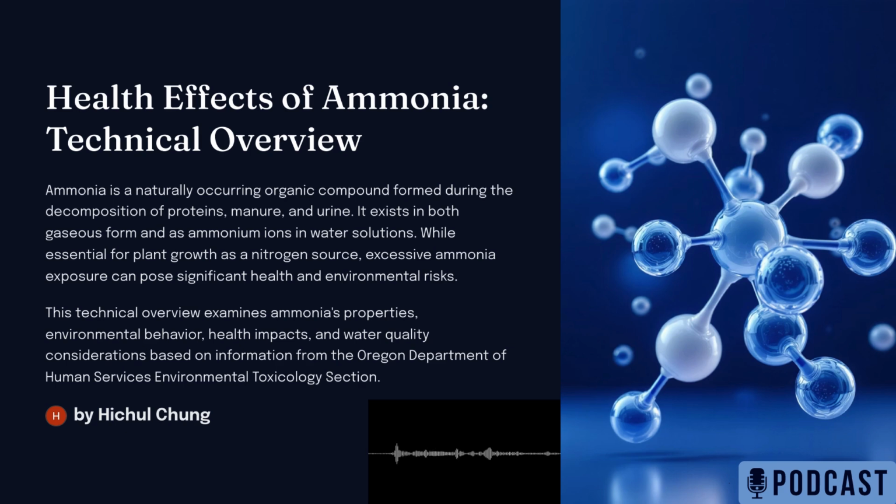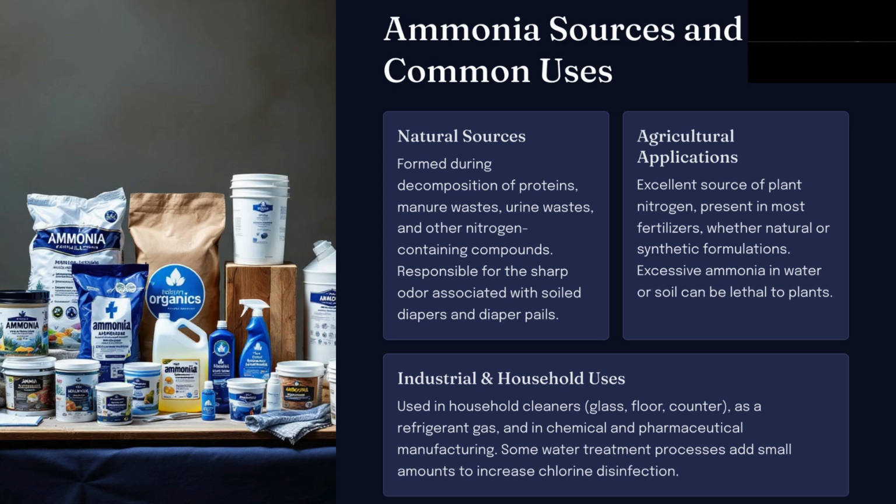compound. Right. It has some really surprising uses, actually, and also potential health implications. We're basing this on information from the Oregon Department of Human Services. Yeah, we've been digging into one of their technical bulletins, specifically looking at ammonia and, well, water. So our mission, really, for you listening, is to get a clear, concise picture. What is ammonia? Where is it from? How does it affect us and the environment? And crucially, what are the standards for it in drinking water? Or maybe lack thereof. Let's start there, then.